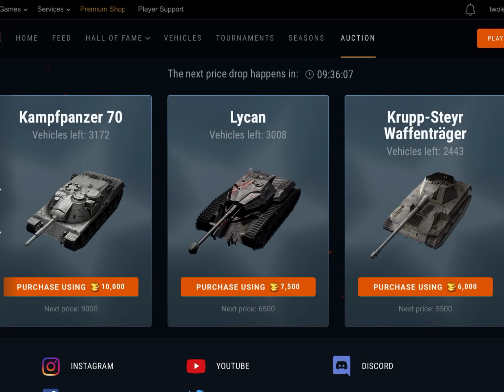Next up, the Lycan, 7.5k gold. Again, a little expensive for a tier 8. For a tier 7, my bad. And it was an okay tank. The Lycan's not really an amazing tank, I would say. It's solid. It's just another tier 7 heavy tank, but it's dropping by 1k gold. So this tank is going to drop down pretty low, pretty dang quick.